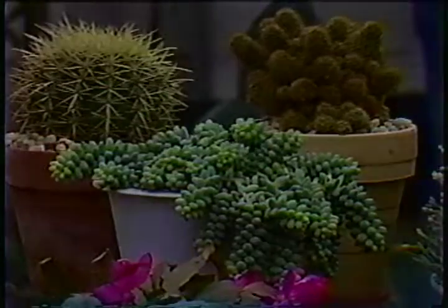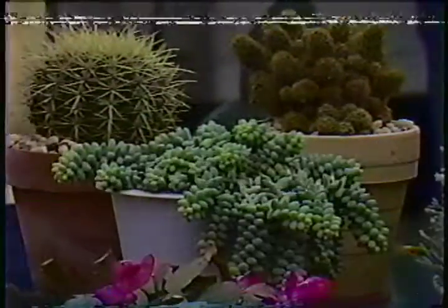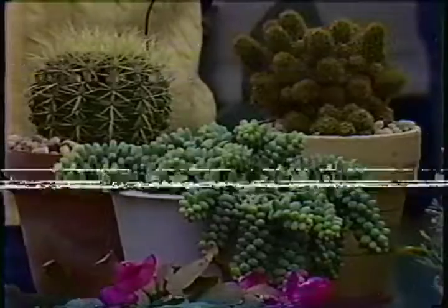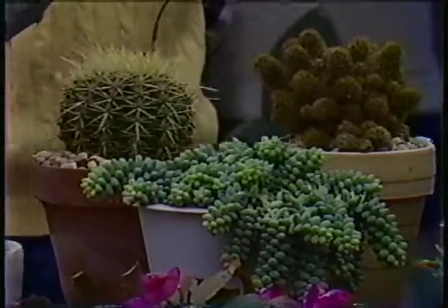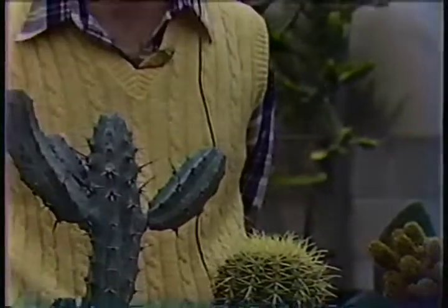Most people over-fertilize them. About twice a year with fish emulsion would be sufficient. To the manufacturer's directions, yes, that's correct.